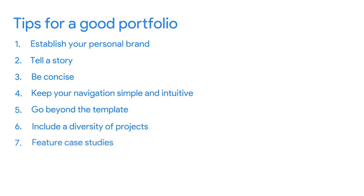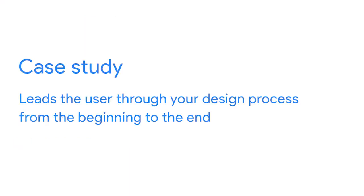Pro tip number 7, feature case studies. A case study leads the user through your design process from the beginning to the end. Your portfolio should feature case studies, not just mock-ups of design ideas.